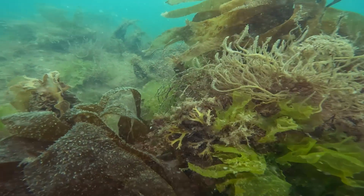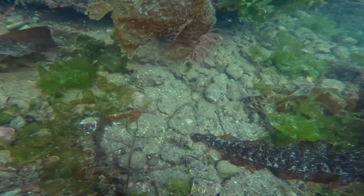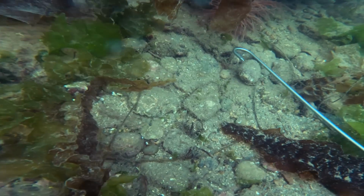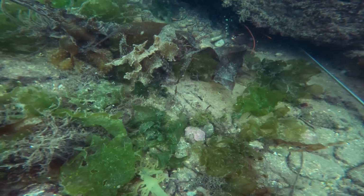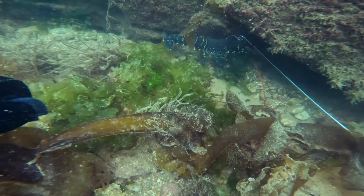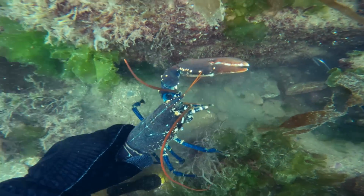So we decided to call time where we were and headed into shallower, clearer water to search out a different crustacean. And it doesn't take long to spot an orange lobster antennae poking out from under a rock. So it's a light tap on the tip of his tail to get him out, then I simply use the tickle stick to block the entrance back in, and dinner is served.